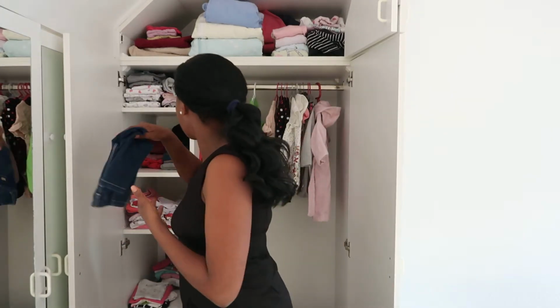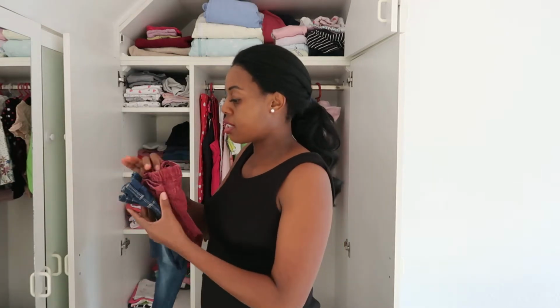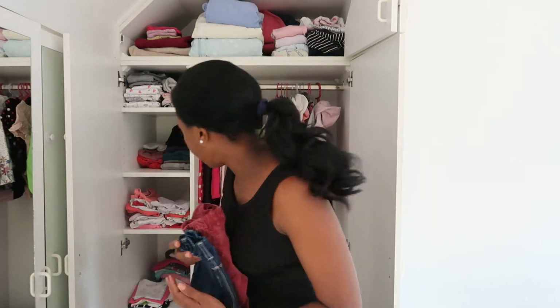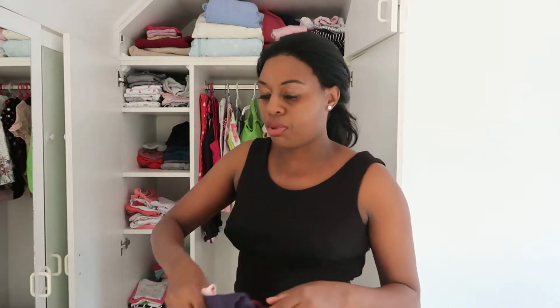will just take an extra pair of pants, and long sleeve t-shirts. You never know this time. Just 2 long sleeve t-shirts. Put that aside.